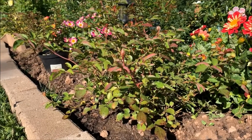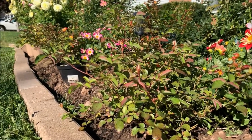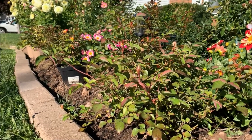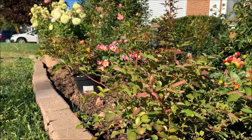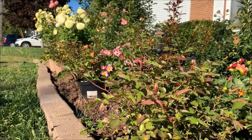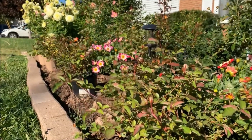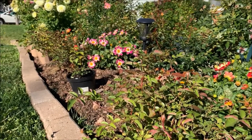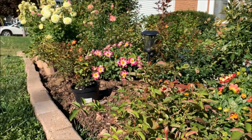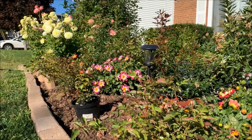A few days ago, I was able to plant these Color Cocktail roses, two of them, along with the Italian Ice, before the rain started to pour. So I was able to get those two in, and today, because it's a very sunny, pleasant day, I'm also going to plant the remainder of the miniature roses.